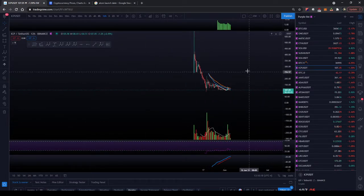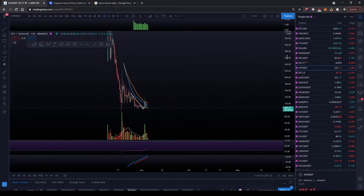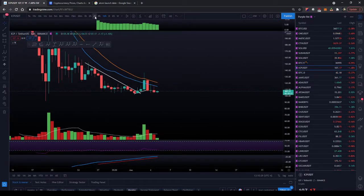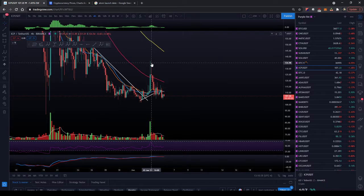Yeah, you can't count these waves though. That's a big ass wick. Let's zoom in just a bit. There we go. So that's nasty. I mean, I told some of you guys in the Discord when it was up here, take some profit. But yeah, this seems to be holding right here. Let's draw a line.